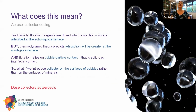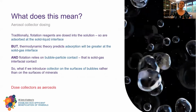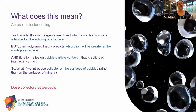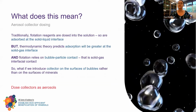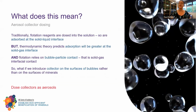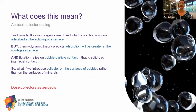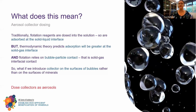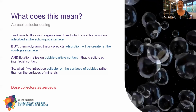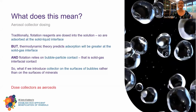So traditionally, we dose flotation reagents into the pulp as a solution, where adsorption occurs at the solid-liquid interface. However, as we've just seen, thermodynamic theory predicts that adsorption would be greater if it occurred at the solid-gas interface. And since flotation relies on bubble-particle contact, that is, contact at the solid-gas interface, what if we were to introduce the collector on the surfaces of bubbles rather than on the surfaces of minerals? As in, perhaps we should be dosing these collectors as aerosols.